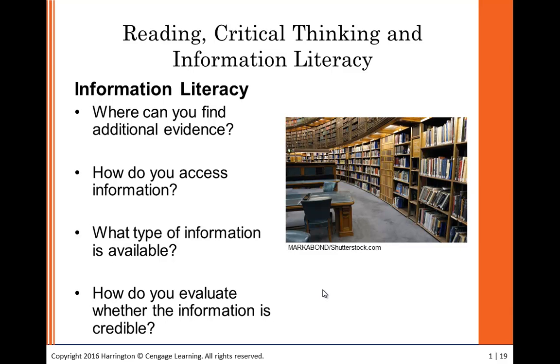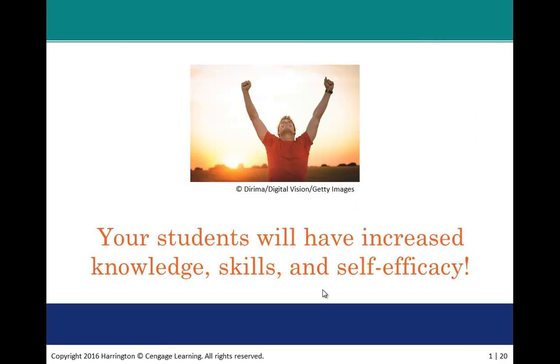And then finally, the information literacy. There are question prompts there that will ask them to go and research either a related topic or see if there's additional research available on this topic. Try to find out and discover whether or not this finding is consistent across multiple studies. And I think that these different strategies really help them develop higher level skills that they're going to need in college. So as a result of using research, you're really setting your students up to have higher levels of knowledge and skills and self-efficacy and really be able to tackle the high-level tasks they're going to need to do in college.